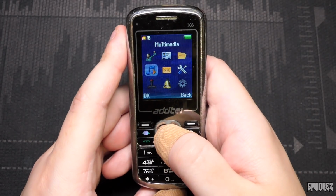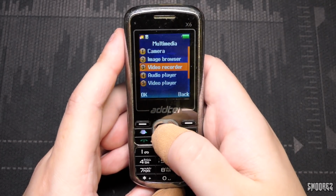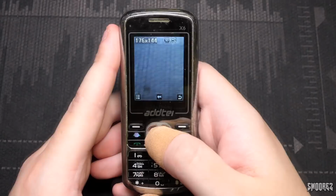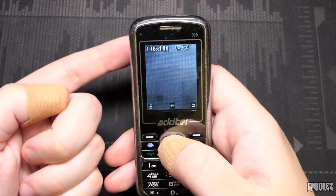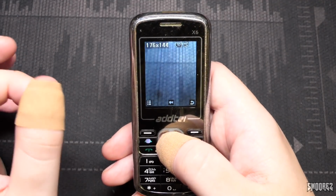So if we head into multimedia, camera, needs a password. Image browser, needs a password. Video recorder. That opens though, don't ask why. This is the camera, 176 by 144. Is that a shadow on the camera? Oh yeah, I had to take the back plastic off the camera because there's a whole bunch of scratches on it, and I wanted to make this look as crystal clear as I could.